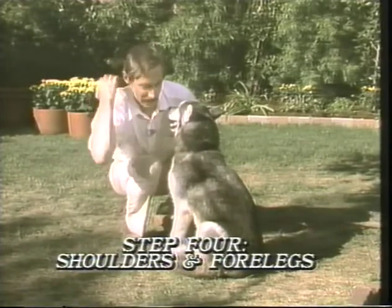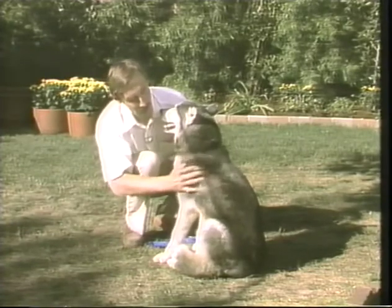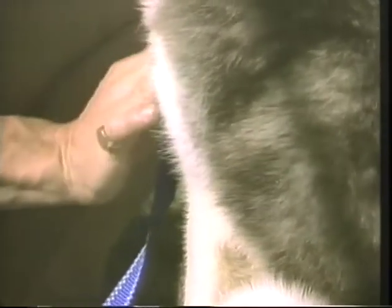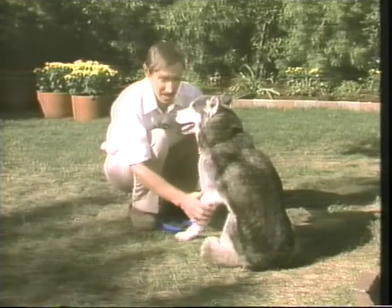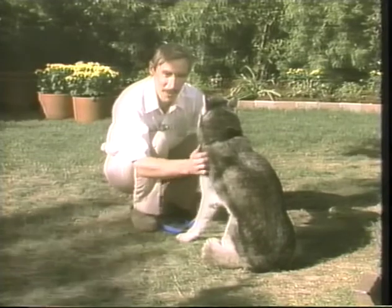Ours are back here. The shoulders have muscles in the front and the back, so just knead around as though you're playing with dough. And feel around the bones. You'll find the point of the shoulder here, and the elbow is here. Now you can massage your dog standing up or lying down while you're watching television or listening to a video or some music.